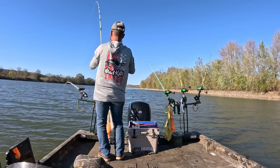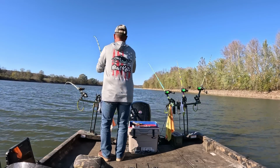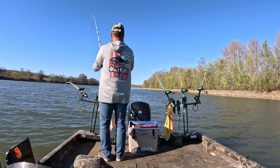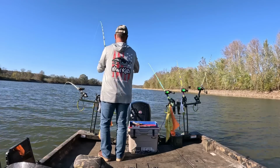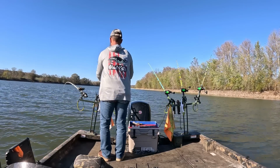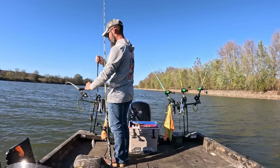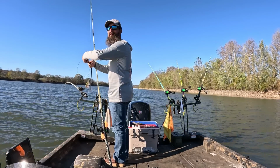There's a fish. I'm not super convinced that he's a decent one, but it's a fish. Yeah, he just come off. Like I said, I didn't. A little bitty thing, I'm sure. He did not feel impressive, I'll tell you that. But another fish. Well, another fish bit.